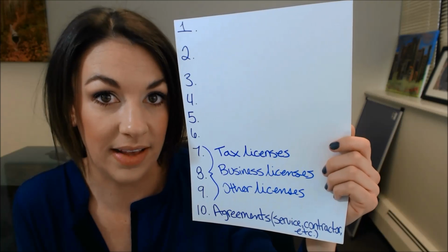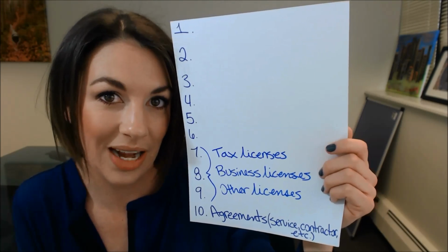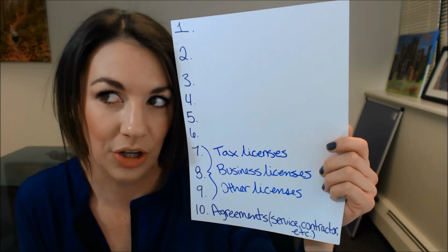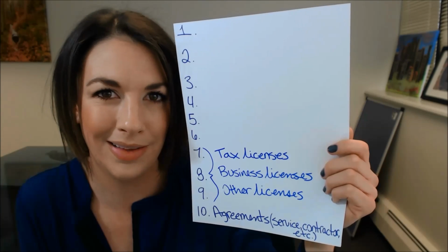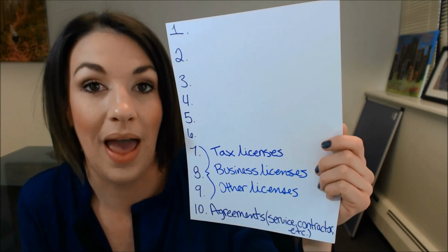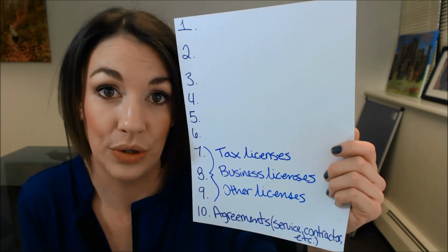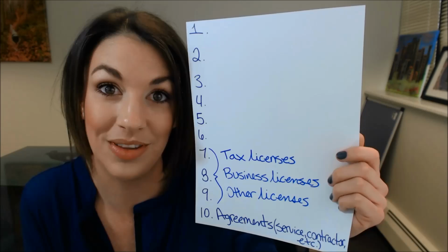Plus, my office is in Denver, and the city of Denver requires that any business located in Denver have an occupational and privilege tax license. I think that's what it's called. Basically, I have to get a license to have a business in Denver. So depending on your business, you may need 1, 2, 3, who knows how many types of licenses.